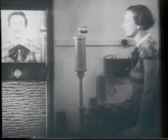Achtung, Achtung! Hier sind die Ultrakurzwellensender Berlin-Witzleben auf Welle 6,772 Meter für Bild und auf Welle 7,06 Meter für Ton.